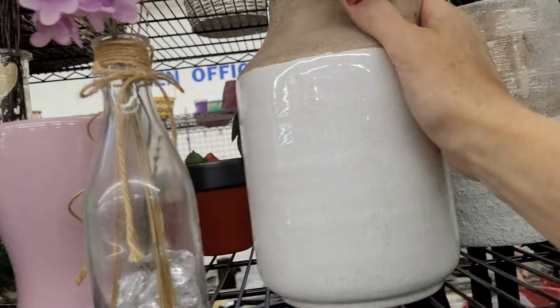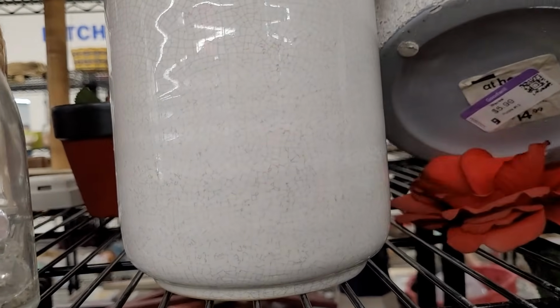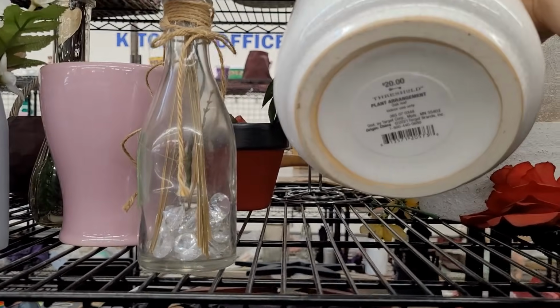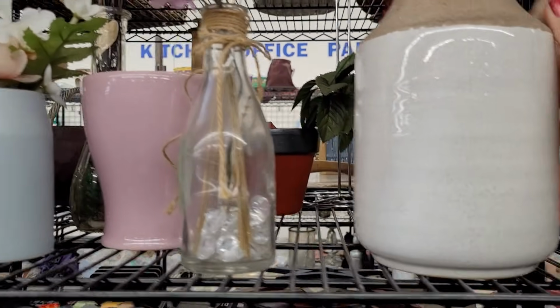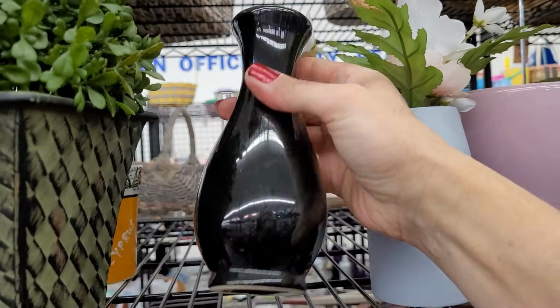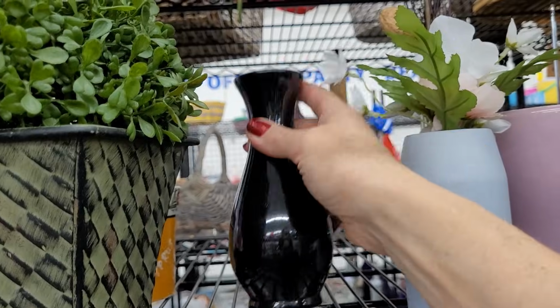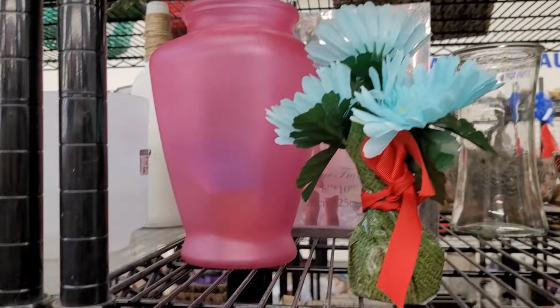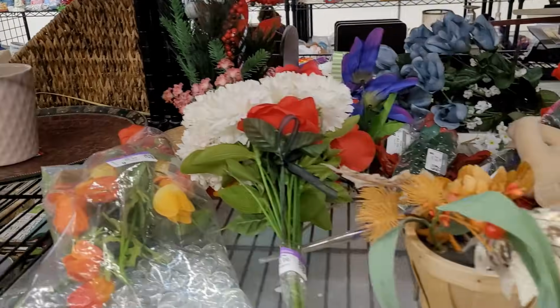Always check the planters. You never know when you're going to come across a vintage piece. That one is Big Lots. This one is Hearth and Hand. Chip and Joanna Gaines. I do like their pieces, but they're very modern. Little black vase here, again contemporary. That cypress piece is still back there.